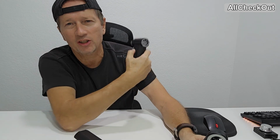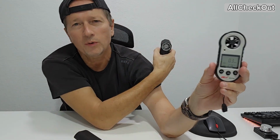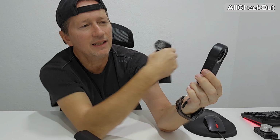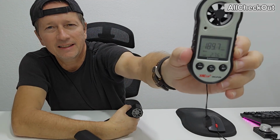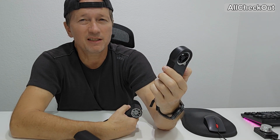So I hold this here and I'm going to point the airstream actually to the back. So there's definitely no wind speed. It's not rotating. I mean, I can push here a little bit, so you can see it's still working. Shows now 0.3 miles. Now I'm turning this on here totally to the back. Stop this here again. Let's see. Wow, a whopping 189 miles per hour. That's pretty crazy.